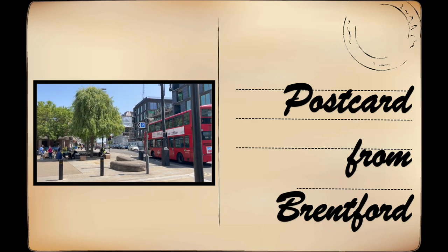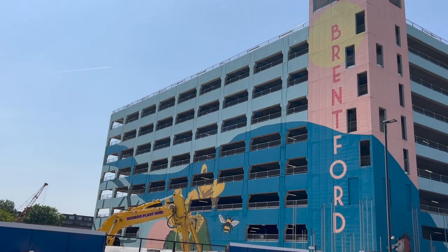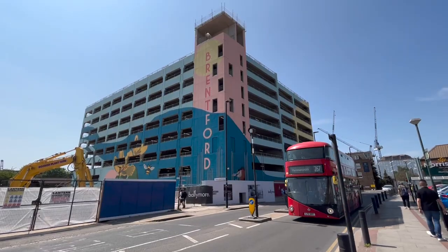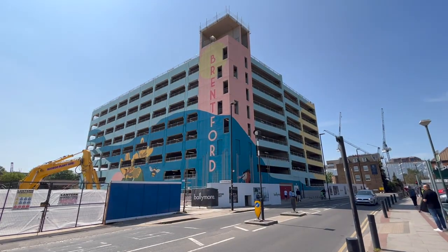Welcome to our postcard from Brentford. Brentford is a town in West London, situated 2 miles west of Chiswick. It lies at the confluence of the River Brent and the Thames.